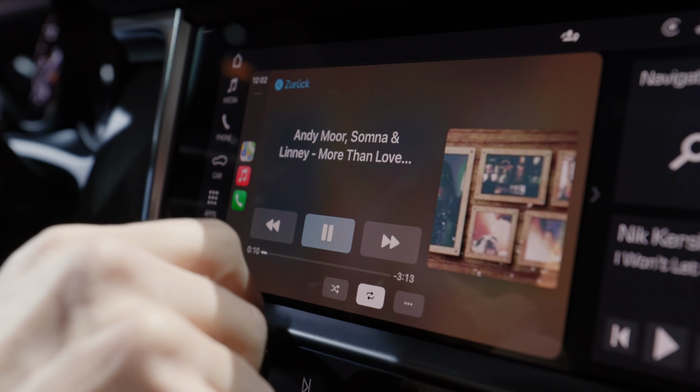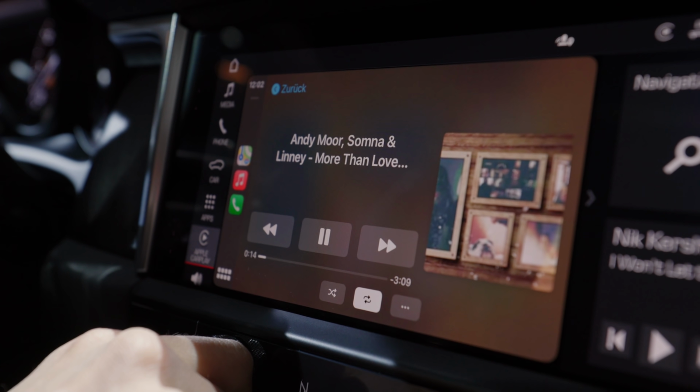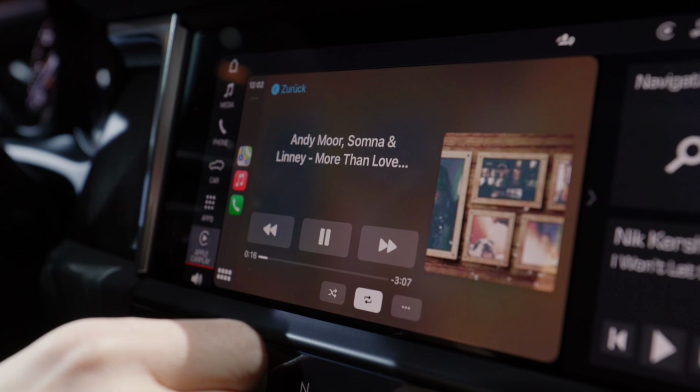And sound check of the optional Burmester sound system. Whoa, this has really a great depth to it. Nice.